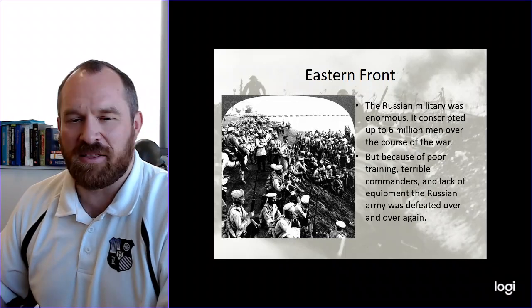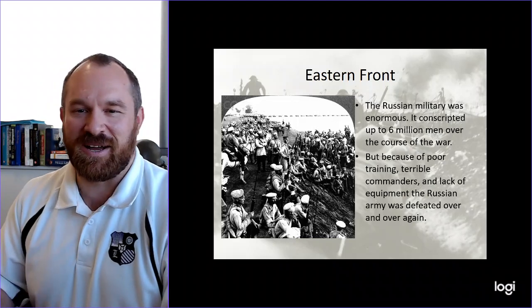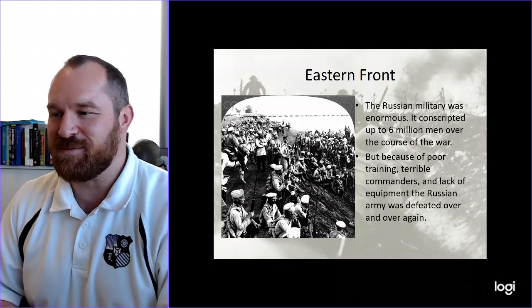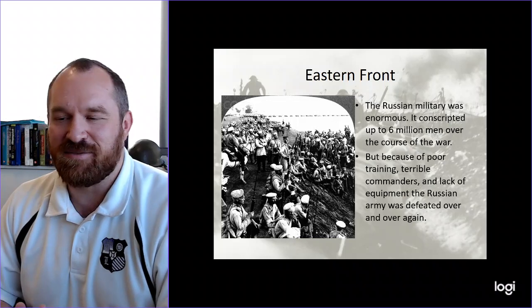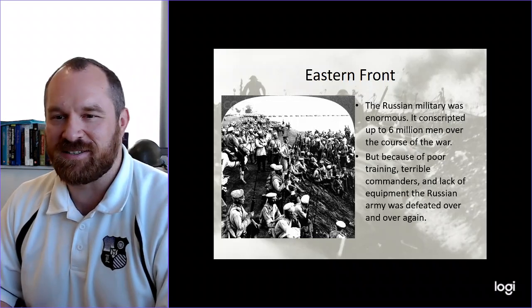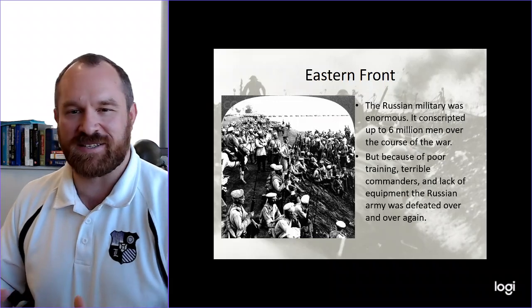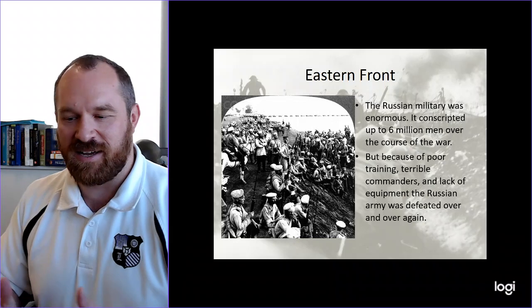Now, another thing I'd like to explain is how they deal with this. This is probably one of the most talked about things when it comes to the Russian military, both in World War I and World War II. You see this in various movies done on this. To explain it simply, this is just a basic idea. It doesn't mean this was done every single time.